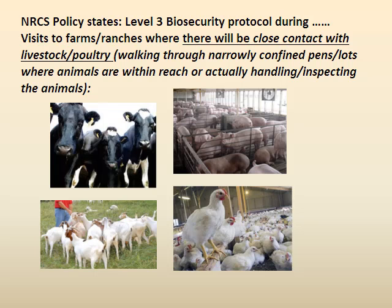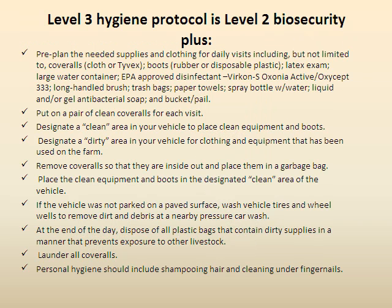So NRCS has the Level 3 policy where there will be close contact with livestock and poultry, walking through narrowly confined pens and lots where animals are within reach, and actually handling and inspecting the animals. This is not commonly associated with the farm visit tasks NRCS typically needs to do. However, in this event, you can continue on with the Level 3 policy, which has Level 1 and Level 2 plus the items listed here.